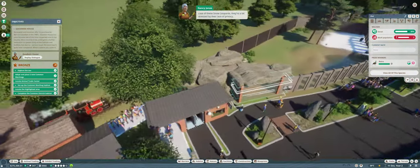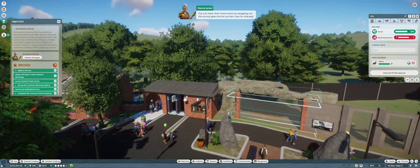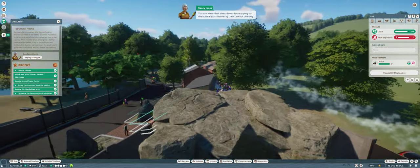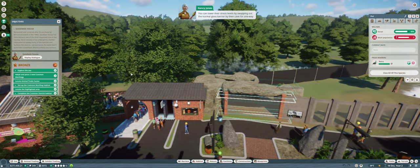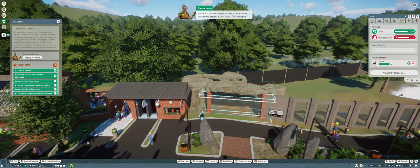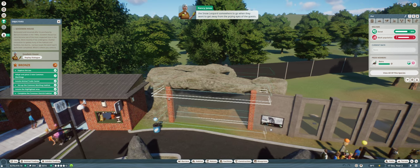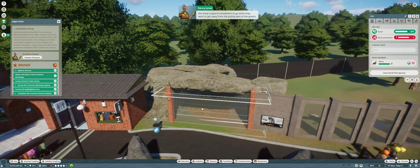In the case of these snow leopards, they're a bit stressed by their lack of privacy. You can lower their stress levels by swapping out the normal glass barrier by their cave for one-way glass. It's not a cheap option, but I think they're worth the expense, don't you? This will give the snow leopards somewhere to go when they want to get away from the prying eyes of the guests.